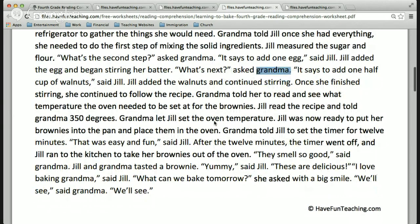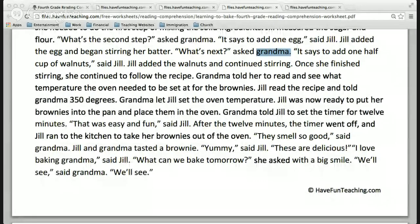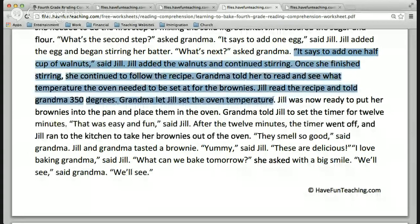Okay, let's go to Bruno. Okay, Bruno, please read from where it says to add one, and read down to here where it says the oven temperature, please.